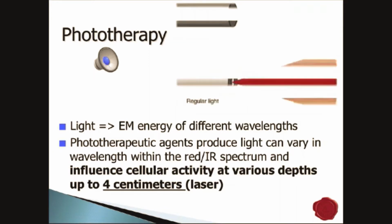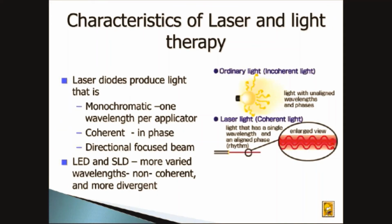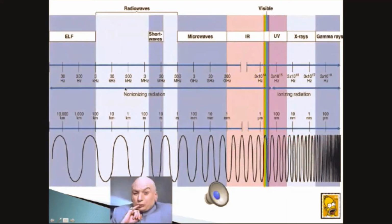So let's talk about this a little bit more. Obviously you have ordinary and laser light. We're going to show you different types of SLD, LED, and laser diodes. So laser diodes are going to be the deepest here. To show you a representation of that, it depends on wavelengths.